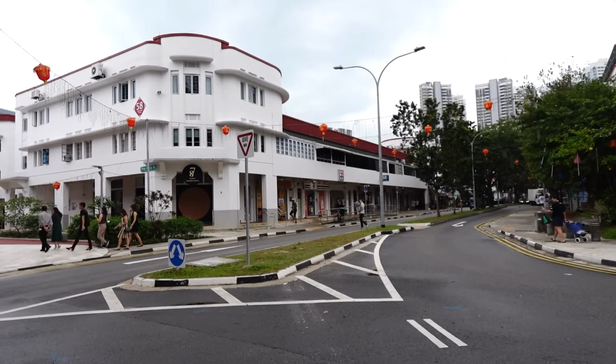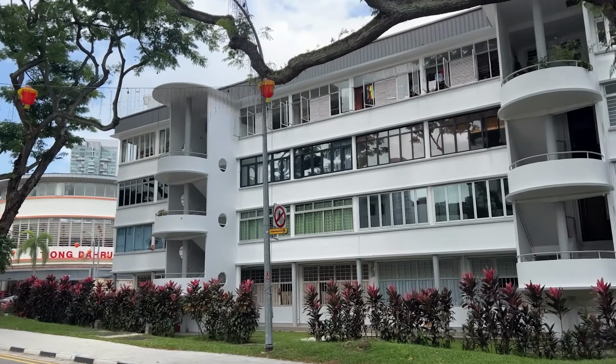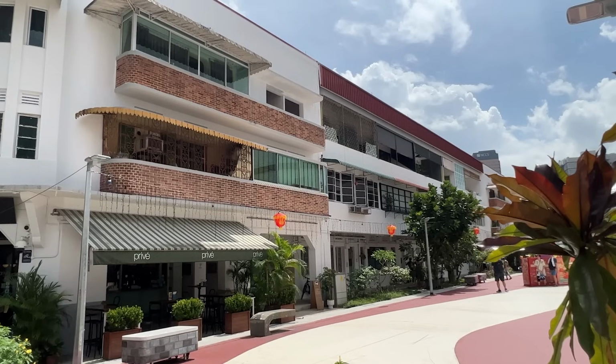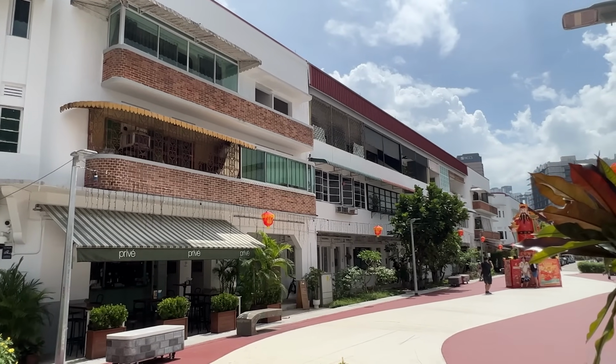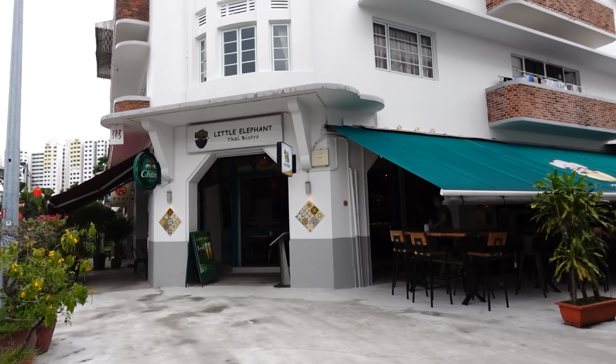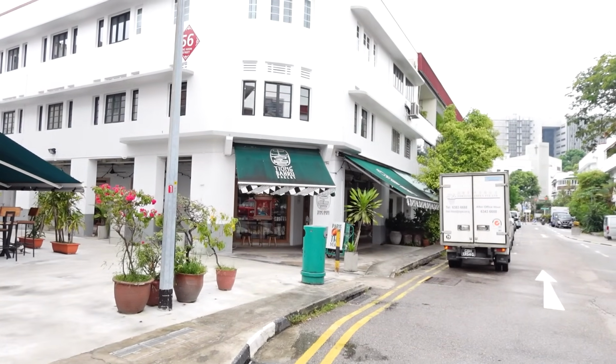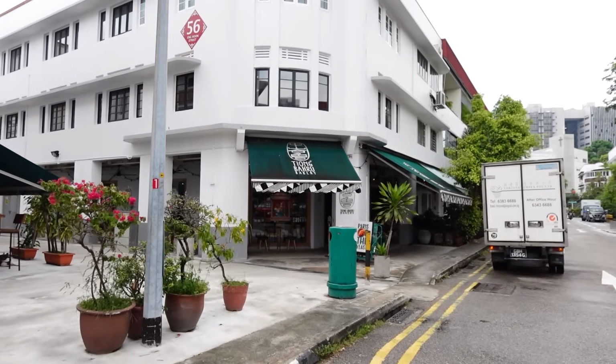The architecture here is quite unique in Singapore, I think. Not many high rises and well-preserved Art Deco homes. So around the Tiong Bahru market, there are many shops, like flower shops, cafes, and also bakeries. This area, the atmosphere is pretty chill. And this is Shinichi's favorite bakery, Tiong Bahru Bakery.